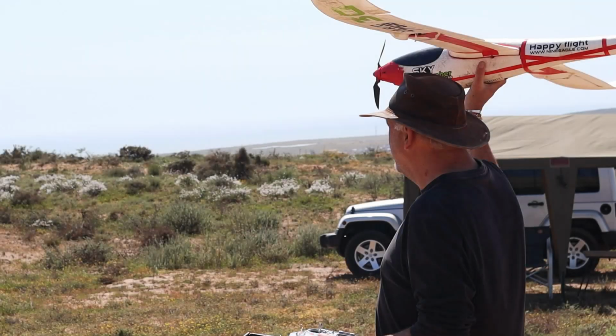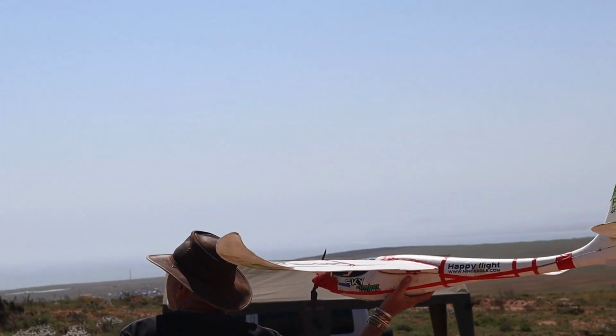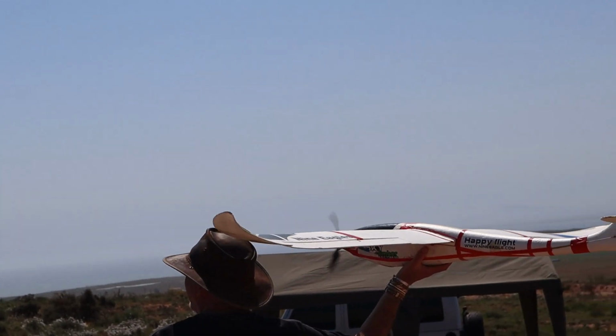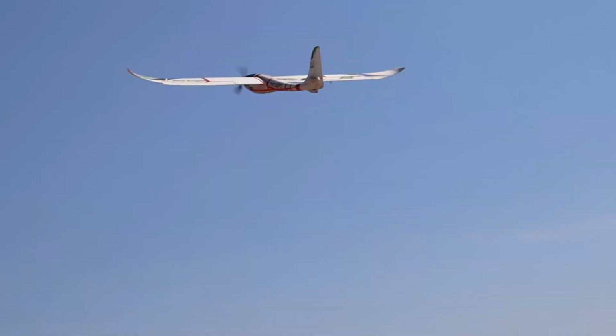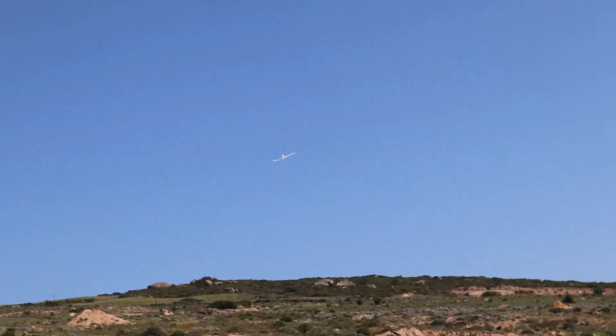And now it's Kevin's turn. He's our close proximity flyer at the club. Yeah, I've got a full battery this time. Oh, that's good. That always helps, doesn't it? Yeah. It flies nicely, this plane, doesn't it?